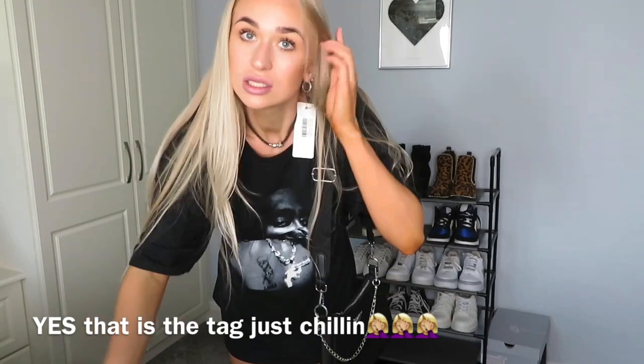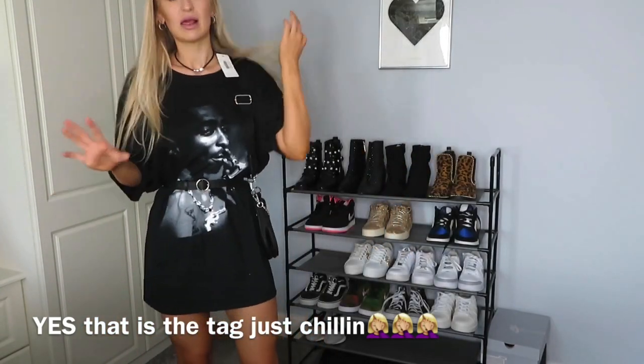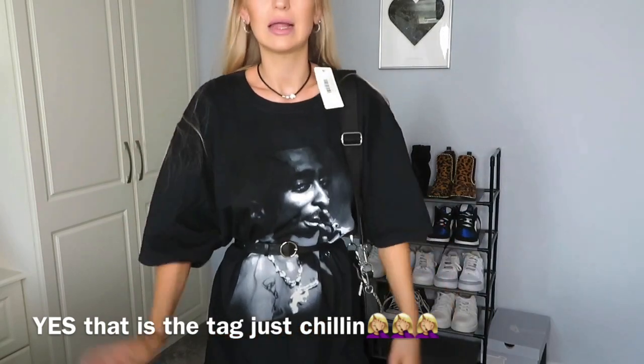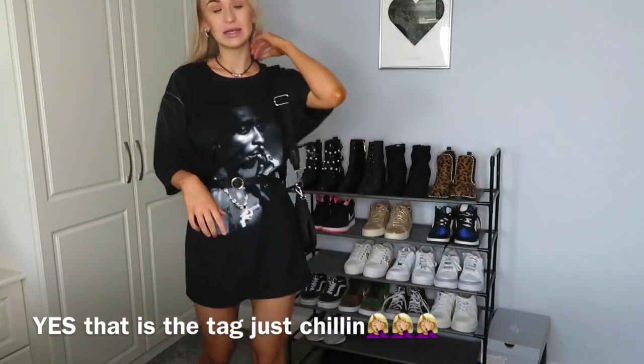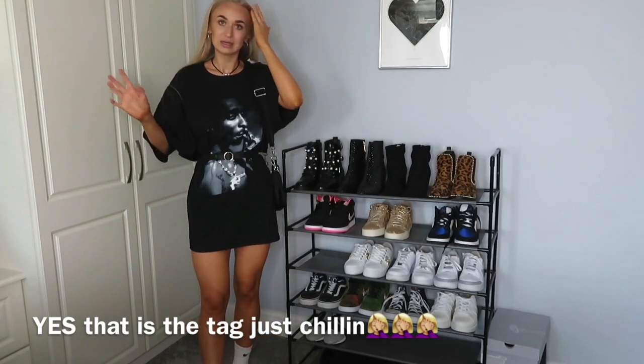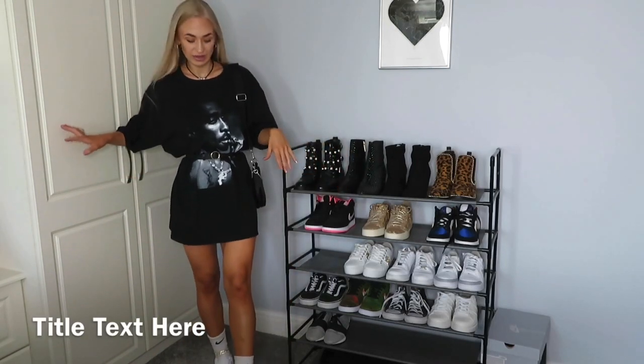A chunky chain anklet. So I got that in gold. I know there's like a silver chain on here, but I feel like they're quite far apart, so you can't really tell. I've also put a belt on with this t-shirt dress because I did size up because I really wanted the baggy effect. Yeah, I really like this outfit. This is such a chilled outfit.